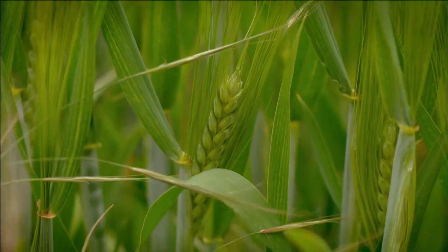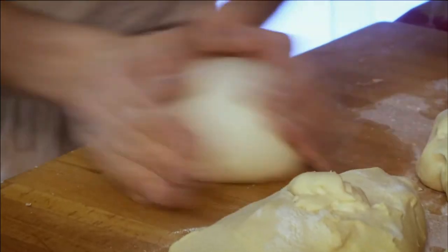This is the Moulin de Moutier, the windmill of Moutier, in the wheat-growing region of the Beauce. And tomorrow we find out why the French bread is so good.